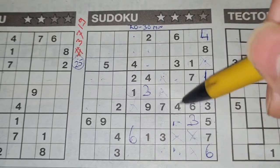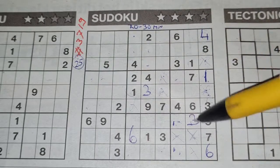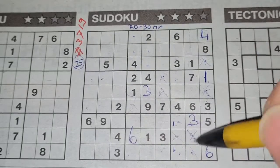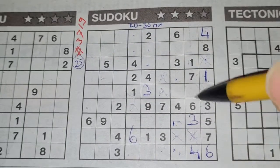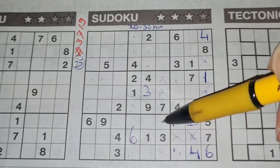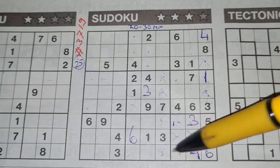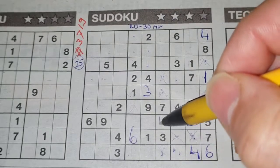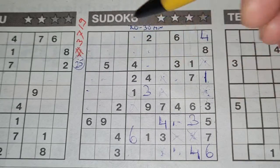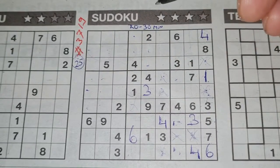4 in the last column. 4 in that column. So the column between, only 2 places for the 4, should be here or there. We see there 4, no 4 there. 4 should be there. 4 in this column, 4 in the middle column. So the column next, the only 2 places for the 4 should be here or there. You see there 4, no 4 there, 4 should be here. And now I cannot continue with the 4.